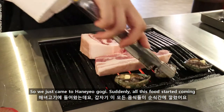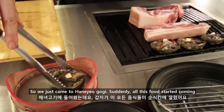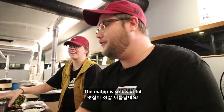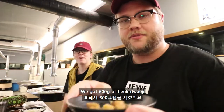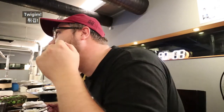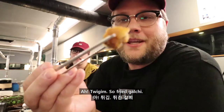Guys, so we just came to Haenyeogoki, and really suddenly, all this food started coming. The matchup is so beautiful. Right now we're cooking. We got 600 grams of pukret. We have some dried gachi. Twigim. Oh, so fried. Oh, so we got twigim.